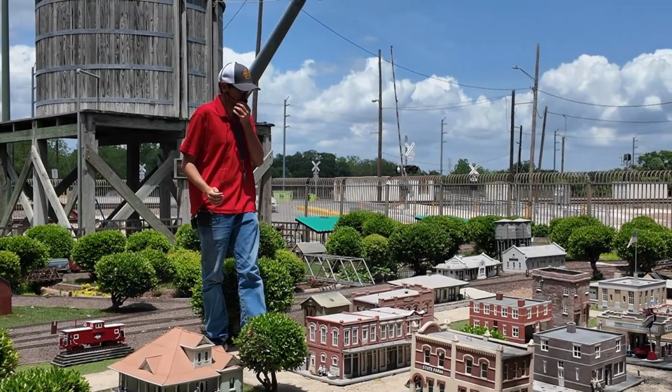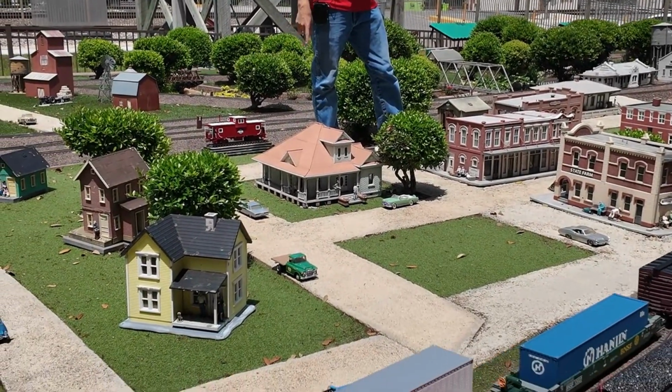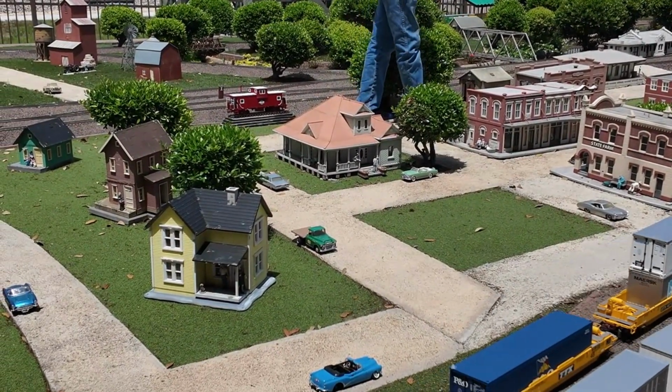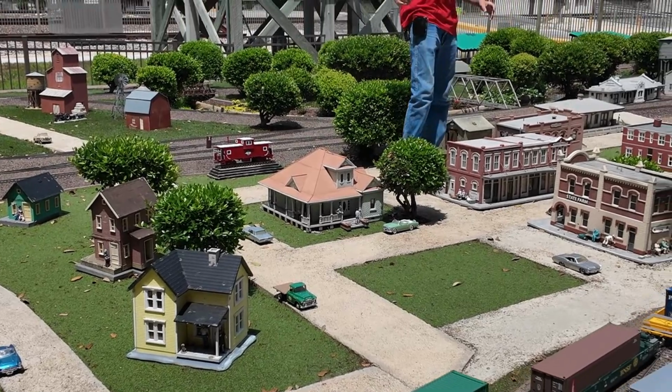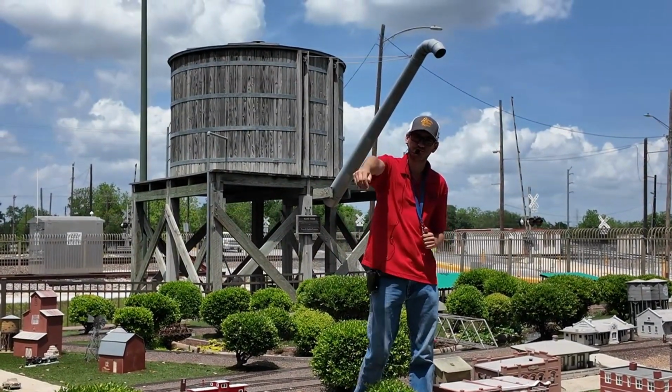One of those buildings being this greenhouse here with the red roof. This is actually known as the Eval House, and it was one of the very first brick houses built here in Rosenberg, and it still stands directly behind us over there on the corner.